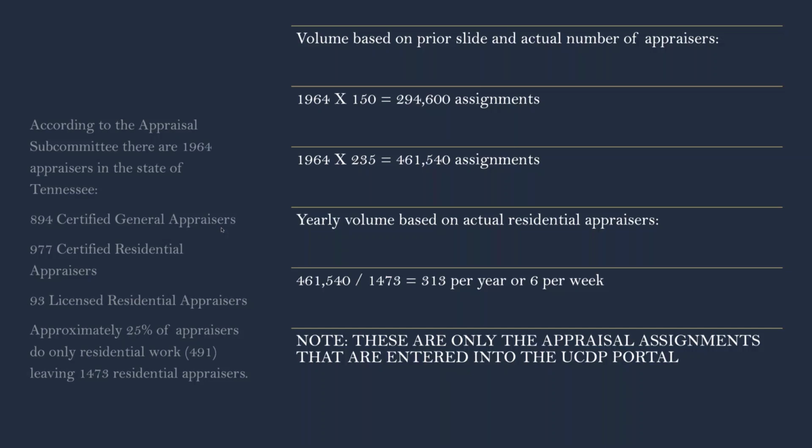Prior to 2020, we had 1,964 appraisers doing, I worked out the assignments here. In 2020, we had 461,540 assignments. Break that down amongst the 1,400 appraisers, and it leaves 313 appraisals per year for a residential appraiser. These are the only ones going into the UCDP portal, which is about 6 a week.